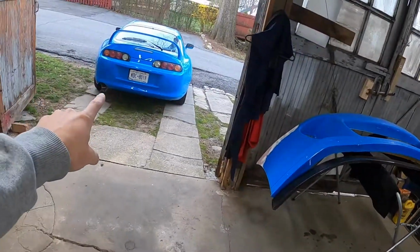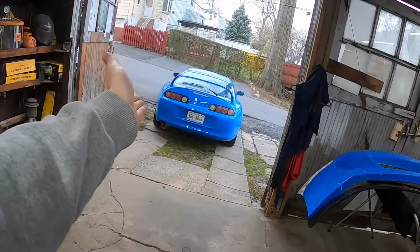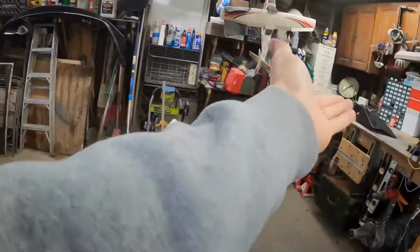I moved the car out already because naturally I clean the windows and now I have to start sanding. So rather than get it all over the car, we're gonna get it all over the nice, clean, swept floor that I just did. Now, let's get into it.